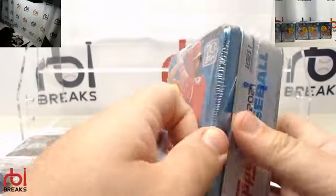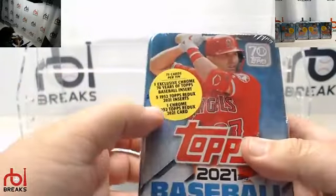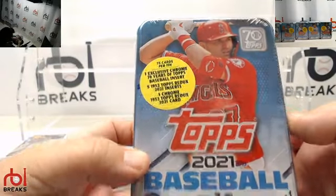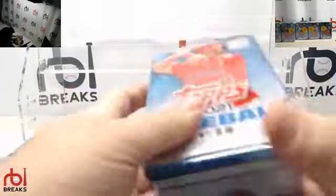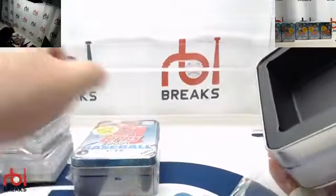So there are some interesting hits to be pulled out of this. And again, you'll get 5 of the 52 paper and 1 of the 52 Chrome per pack. And the 52s are retail exclusive only. And as I rip one, I'll explain it.